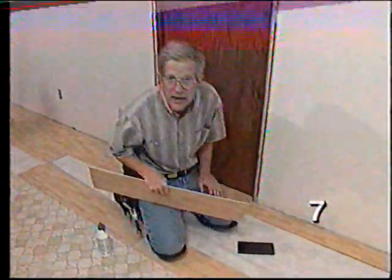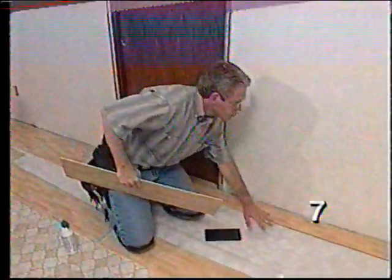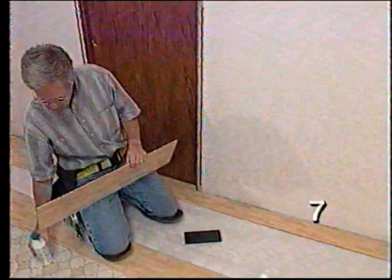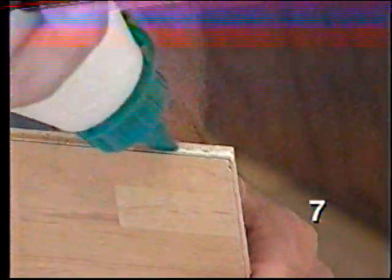Now, when you start, they recommend that you glue the first 2 pieces of the first 2 rows together. That gets the first 2 rows nice and secure. They also recommend that the glue gets applied only to the groove side of the flooring. You want to make sure that you get enough glue in the groove so that there are no voids that moisture gets in and warps the flooring.